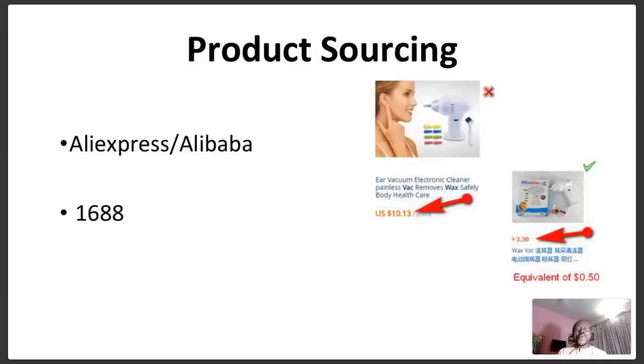All right, so what is this new way? Where is this new platform to get things cheaper? It is no other place than 1688.com. The same guy who owns Alibaba, Jack Ma, who owns AliExpress, owns 1688.com.